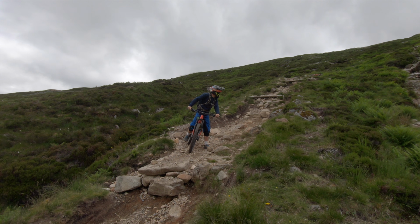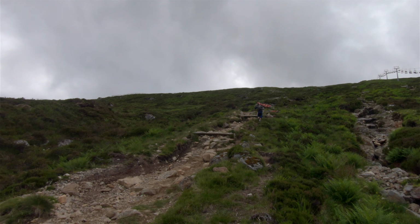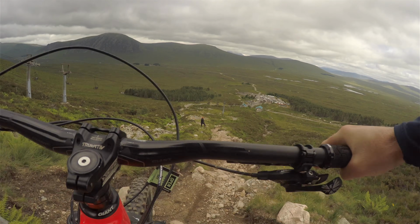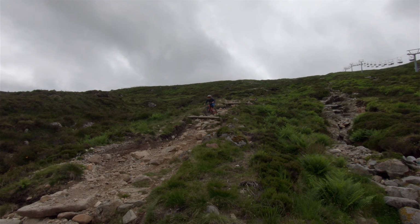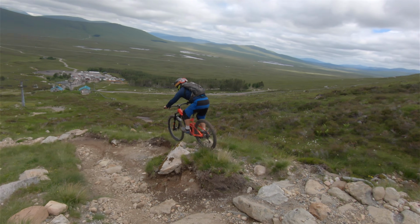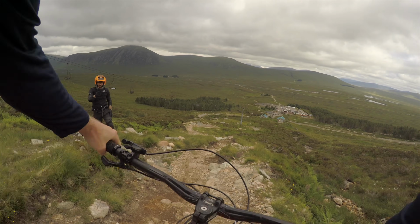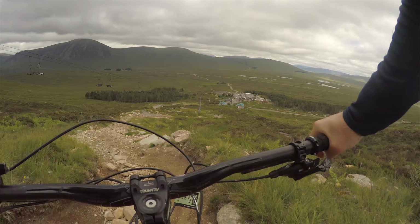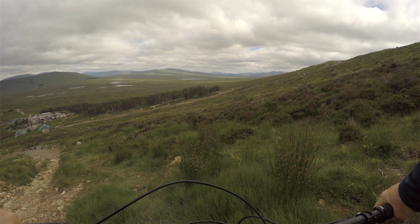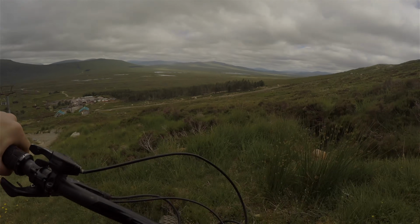Oh my god, that is so sketchy. I'm gonna have to go up and have another go. Man, that is one of the hardest sections I've ridden in a while.